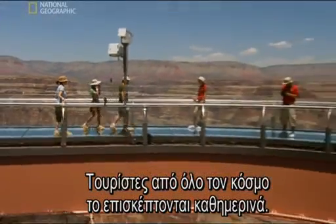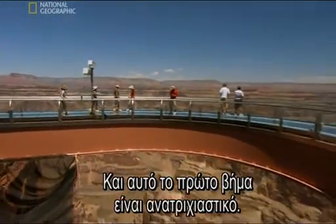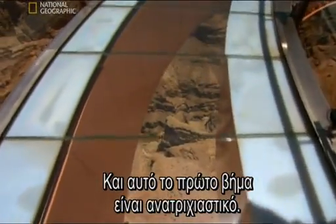Tourists from around the world visit the Skywalk every day. And that first step is thrilling.